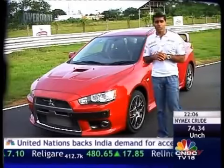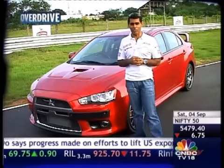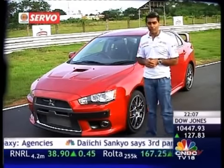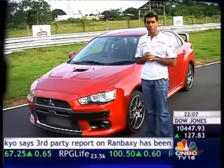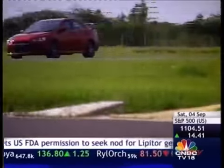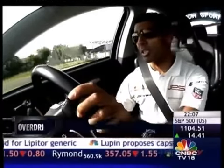While the original idea was to test super coupes, there's one performance car which is making a lot of noise here in the Indian market. So the guys at Overdrive decided I've got to check it out on track today. So here we have it, the Mitsubishi Evo 10. Let's see what this can do on a circuit. The latest performance car to hit the Indian market.